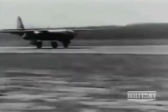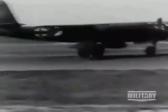AR-234 missions continued unabated. As a bomber, it attacked the Allies at Remagen. The Blitz's speed made it one of the only German weapons left that could operate with relative impunity.